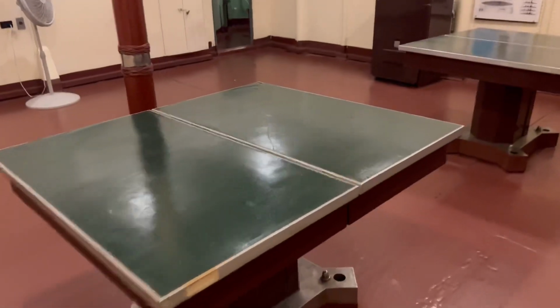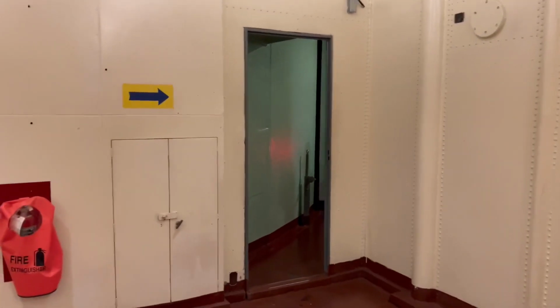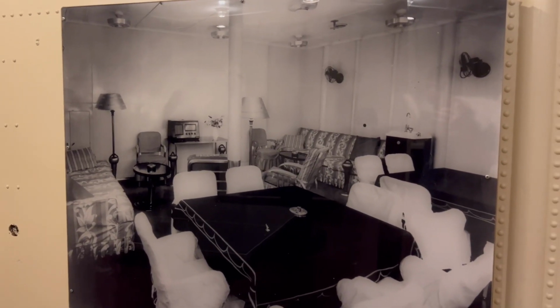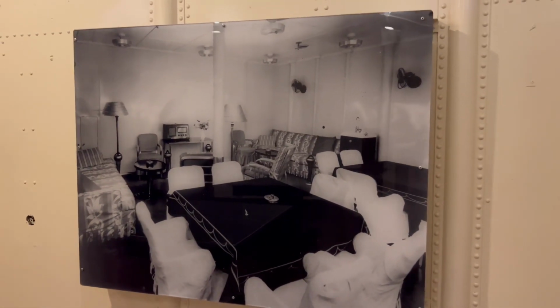Dig into the whole ghosts and spooky things, but back in the medical wing again. If anyone's haunted, a place like this, for sure. The pantry and the warrant offices. It's a photo of what it would have looked like furnished right there. Not too much in it nowadays.